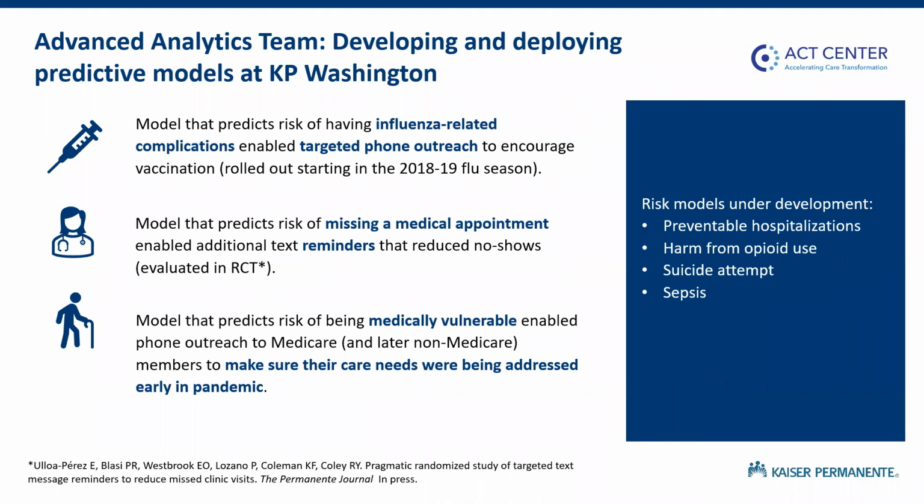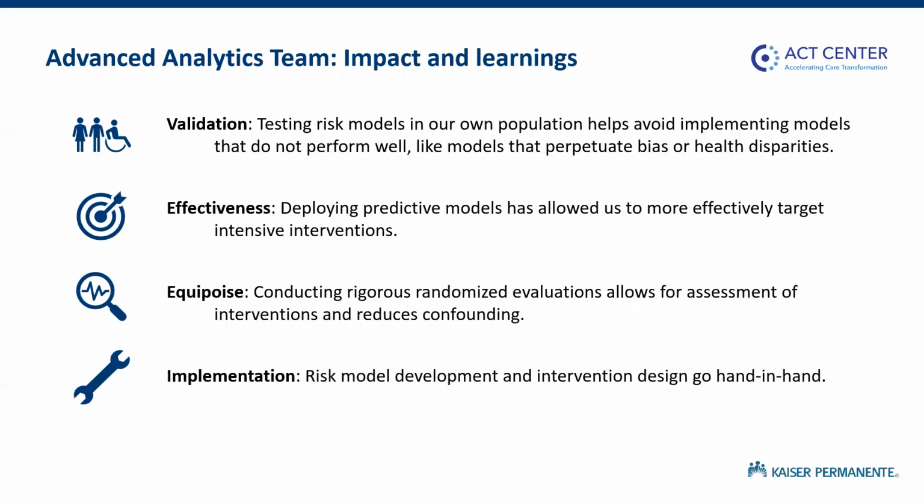We sat down with them and said, are there ways we could use risk predictions to better target interventions to the people who would benefit the most? So we worked in the area of influenza, reducing no-shows for appointments, and that was evaluated in a randomized controlled trial that is cited there. And then when COVID hit, we used a model to predict medically vulnerable individuals and reached out to them by phone to make sure that their needs were met. And we've got some other models in the works. So what we've learned from the advanced analytics work at the ACT Center is a few things.